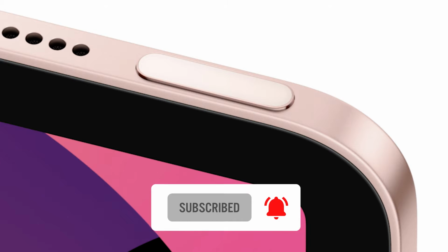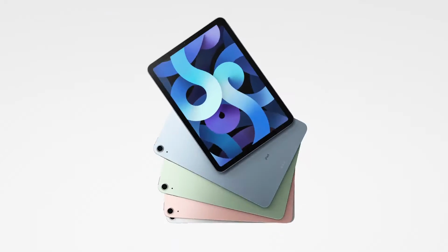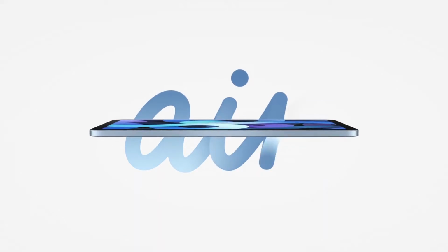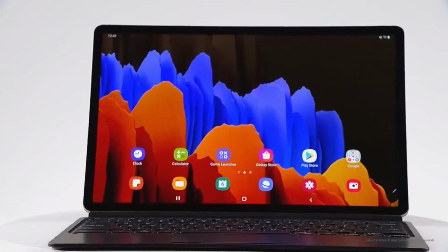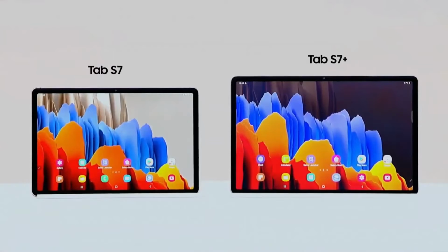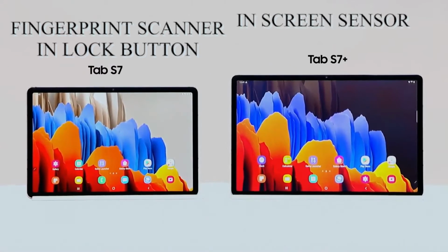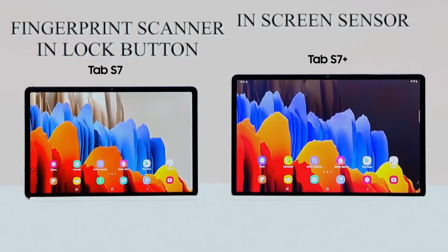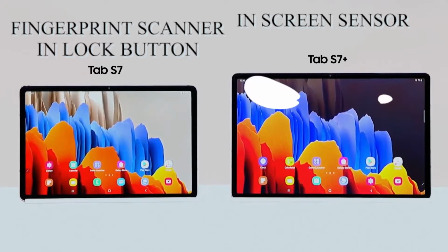On the top edge of the iPad Air 4, you'll find a new lock button. While it still wakes the device, just as it would on an iPad Pro, here it cleverly doubles as a Touch ID sensor. That means no Face ID, as you'd find on its more expensive sibling. It's a similar situation with the standard Samsung Galaxy Tab S7, which also includes a fingerprint scanner and the lock button. Meanwhile, the Samsung Galaxy Tab S7 Plus offers an in-screen fingerprint sensor. It's undoubtedly clever tech, but it doesn't work quite as fast as it does on mobile phones.